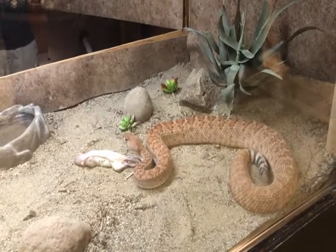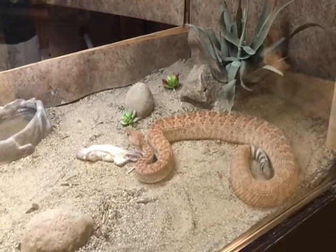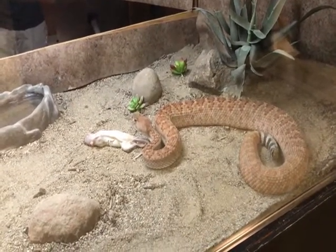So this is a red diamond rattlesnake, and this is an animal that we would consider a poor pet. Over half the animals here at the zoo are former pets we've rescued.